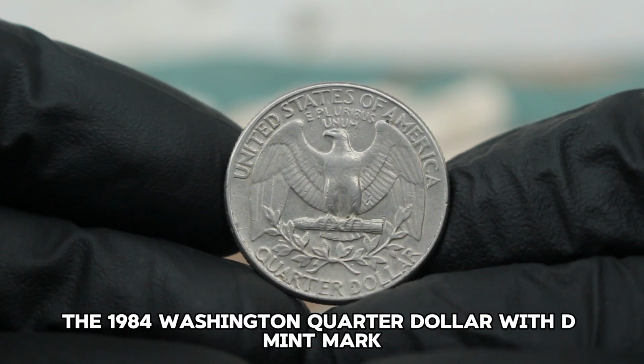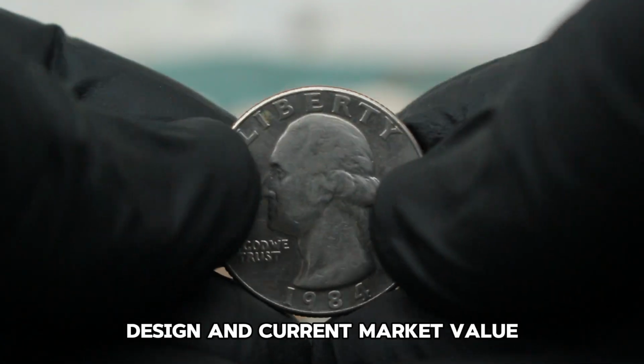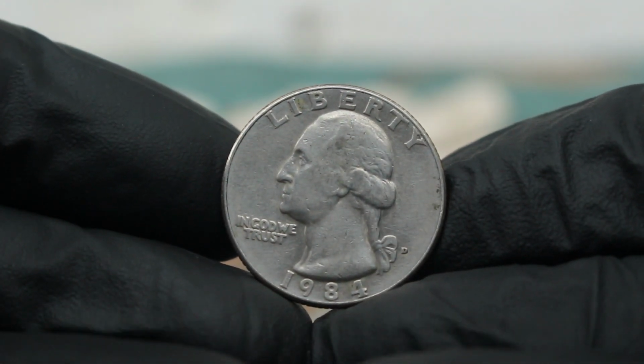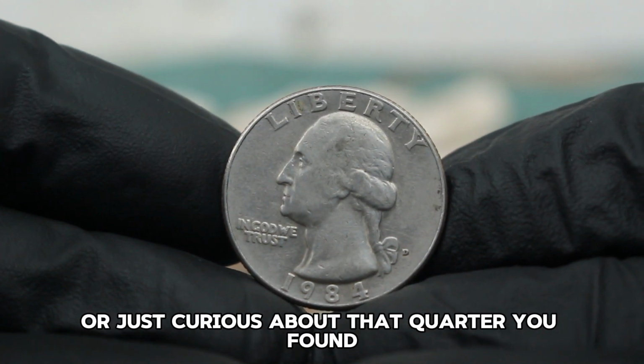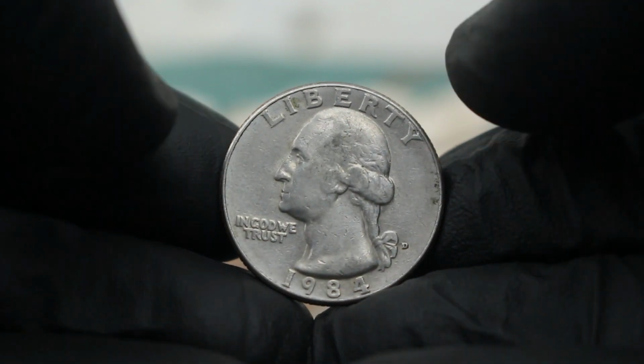Next up, the 1984 Washington quarter dollar with D mint mark. We'll explore its history, design, and current market value, especially when it's in very fine condition. Whether you're a seasoned coin collector or just curious about that quarter you found, this video will provide you with valuable insights. So, let's dive in.